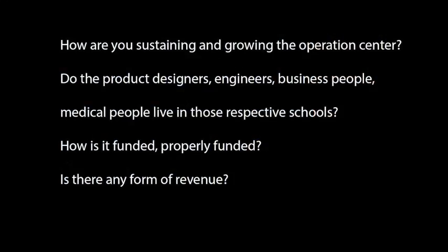How are you sustaining and growing the operation of the center? I mean, do the product designers, engineers, business people, medical people live in those respective schools? How is it funded? Is it funded? Is it philanthropically funded? Is there any form of revenue to fund it organically?